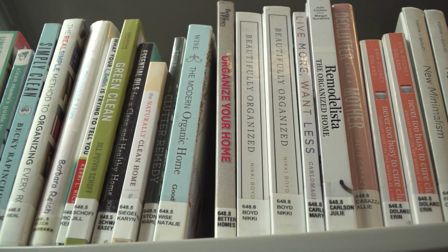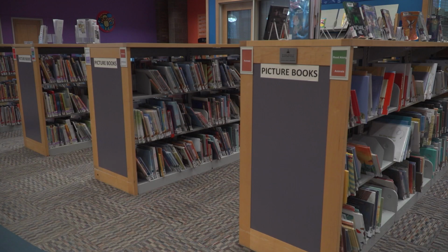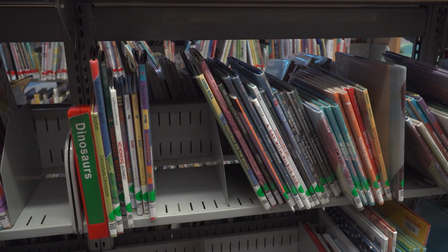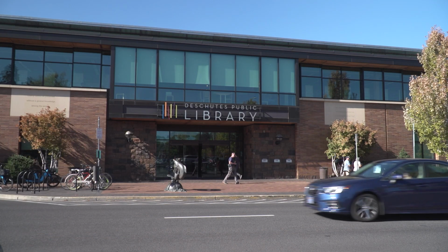Libraries around the country have created their own classification systems to patch up Dewey's shortcomings. The idea isn't new. In fact, the library reclassified their picture books by category 4 years ago. And our circulation increased by 20% in that collection when we went to a categoried system. And that's the goal. Make it easier for folks to get information.